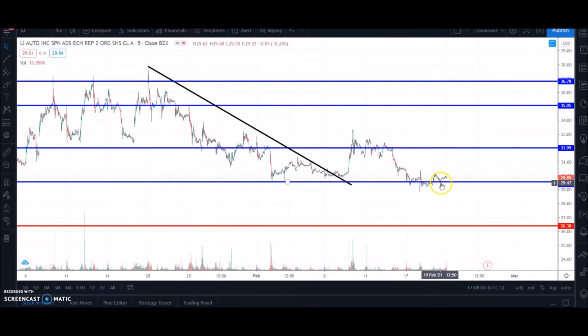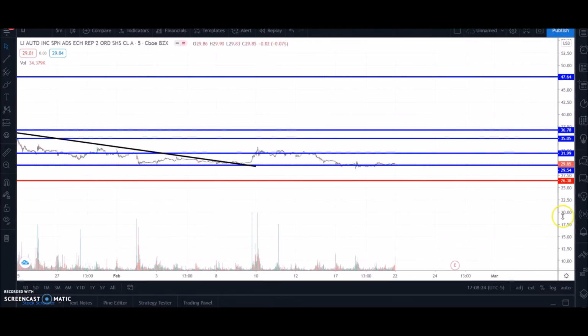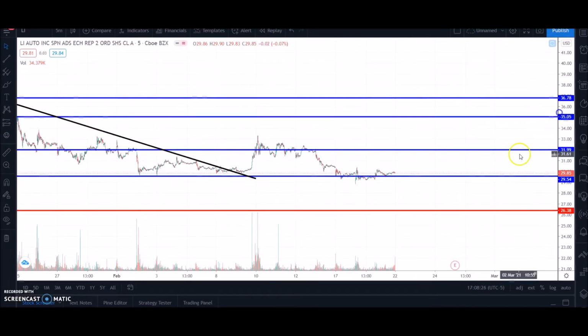But 29.5, I see this is a very good support, and there is another one at 26.3, but I think it will not come here because so far 29.5 is holding that stock very well. And I see 32, then we have 35, we have 36. I don't want to go too far, but there is another one at 47, if the earning is very good. Anyway, look at the lines and keep that in mind.